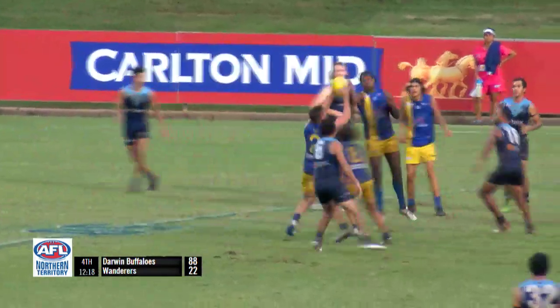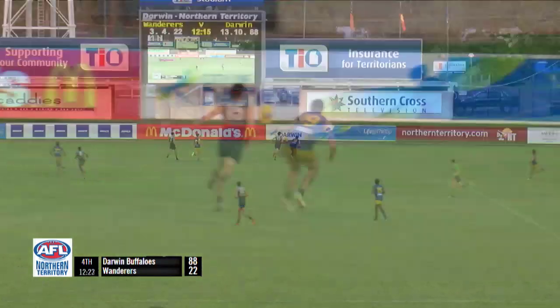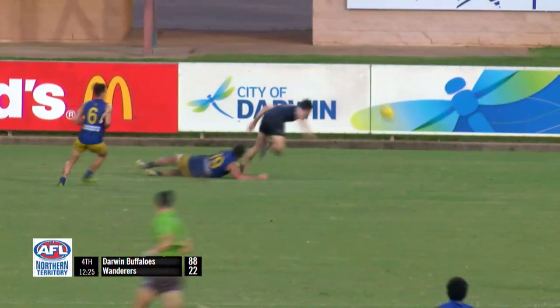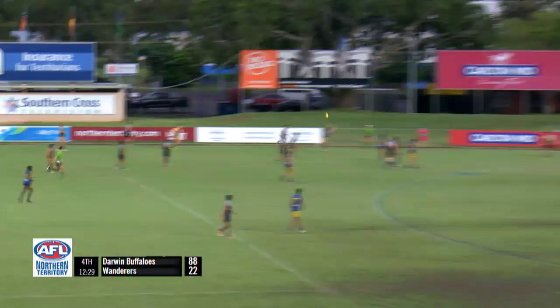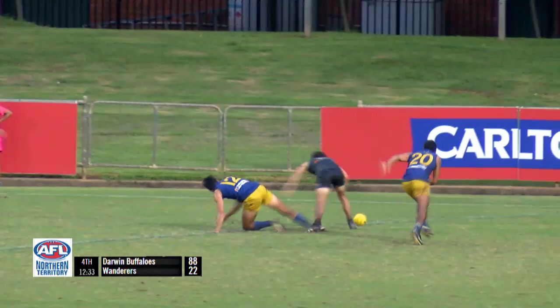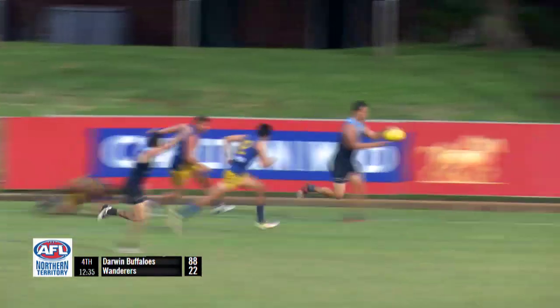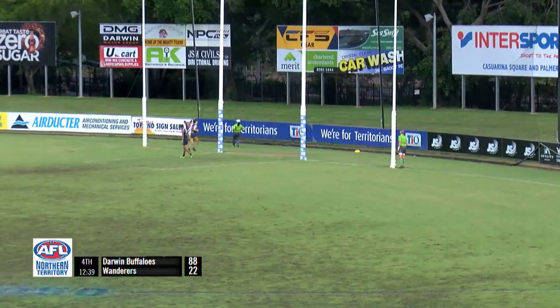Big Miles with the tap over the back, volleyball style. All Wanderers though. Here we go. Here's Jalen Clark. Kicks inside 50, but it's stopped. No, drop mark down there to Casemiro. Have a look at that for a banana. Straight out of bounds on the full.